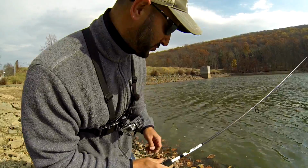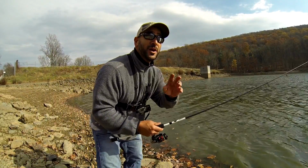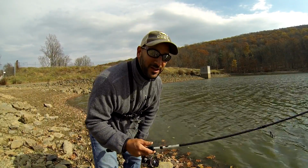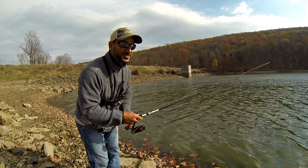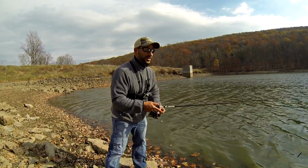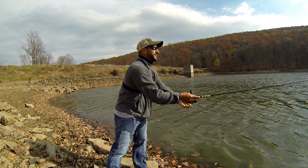I got crazy situations here going on. I got the sun about to disappear, ominous gray skies, but I'm telling you guys, this Ned rig is nuts. So let me throw that back out there and see if I can get them to stay buttoned. Cast number 2 on the Ned rig with the wind blowing.